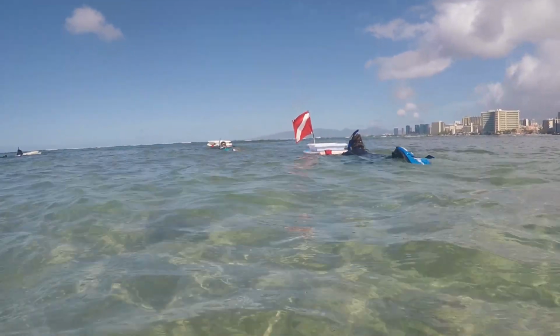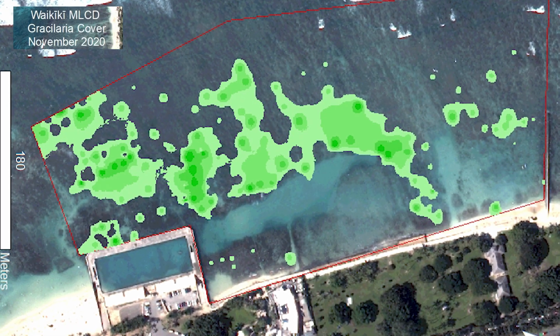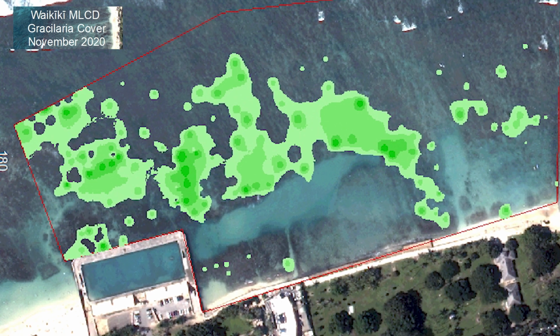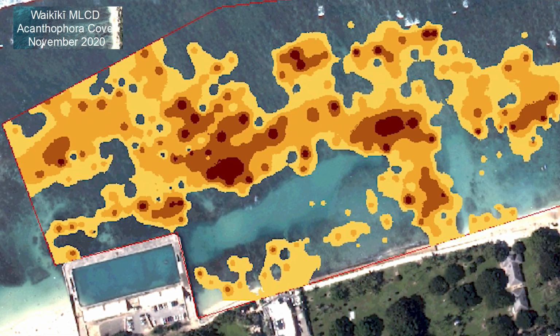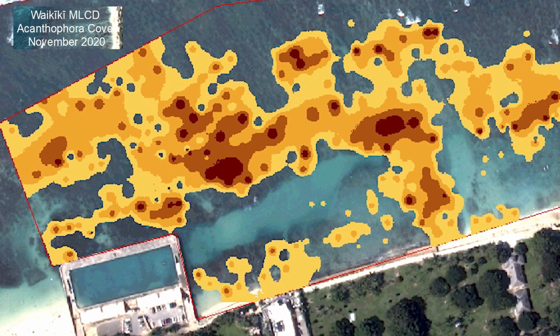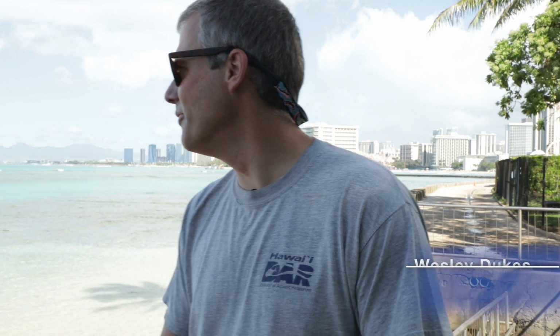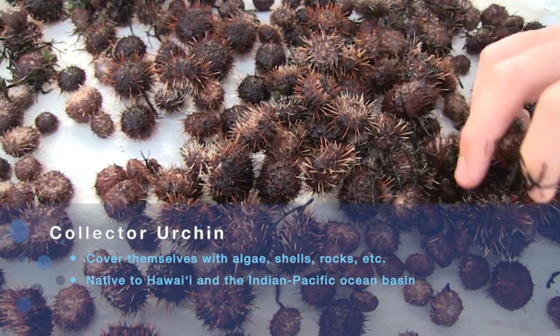We monitor 2 times a year for the invasive algae, and we generate maps of where the algae is and the density of the algae. From those maps, we are able to predict where to place the urchins to be most effective at grazing the invasive algae. We chose the collector urchins, 1, because it's a native species, 2, their spines are short and easy to handle.